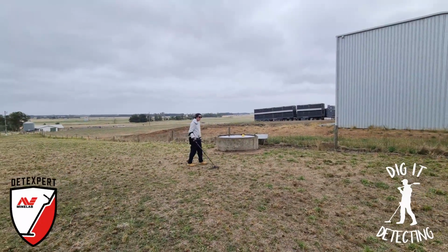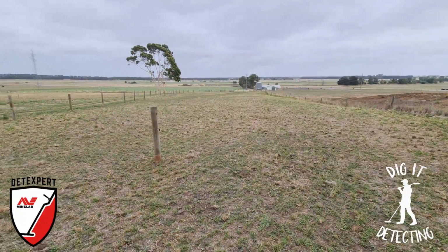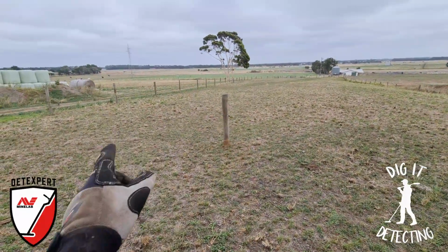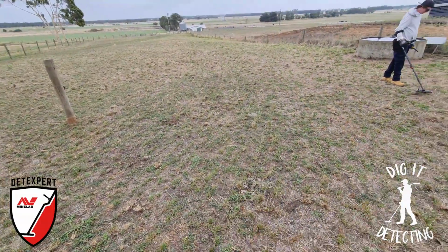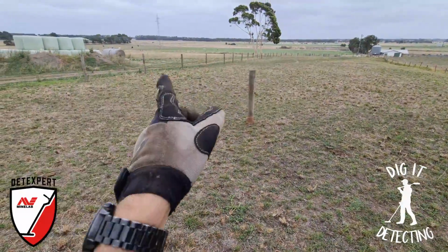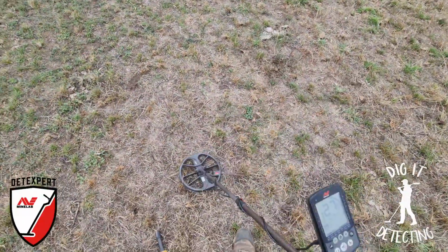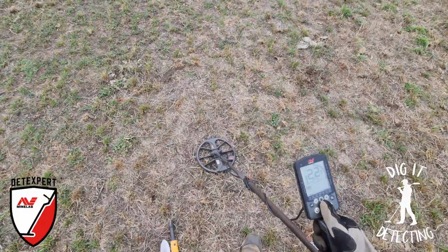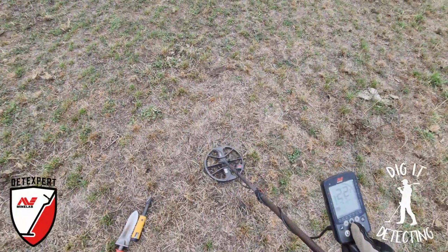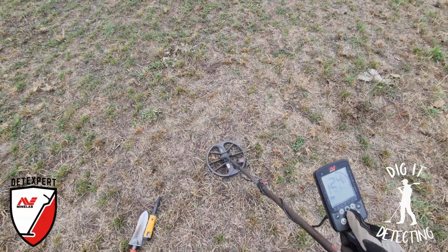Okay, so we're back on the detectors. We've finished lunch now, only a quick bite to eat, and we are out in the paddock now, as you can see. Remember, we're going to see basically if the finds stop at the fence or they continue on out into the paddock. I'm sure they continue on. That fence is not very old at all. So anyway, we've got a nice signal here too, which I'm thinking may be our first coin.